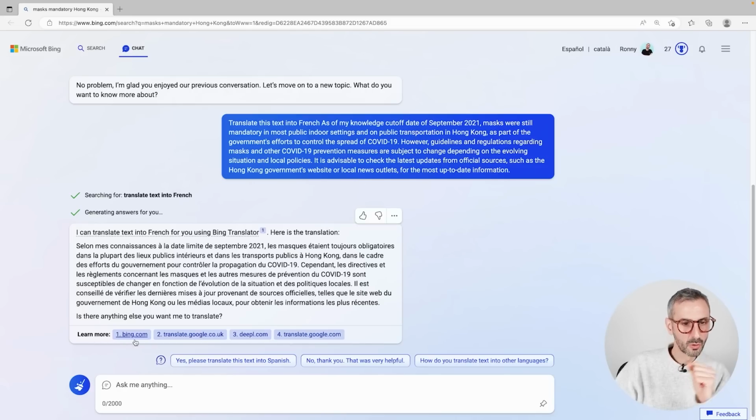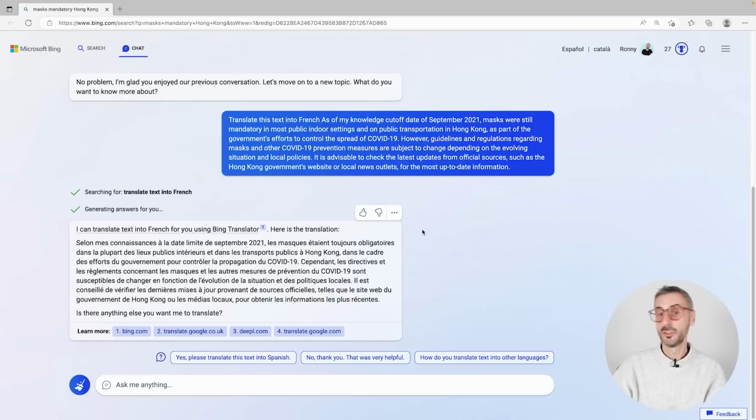You can learn more at bing.com, translate.google.co.uk, deepl.com, and translate.google.com. So here again, some more sources for you to verify this information, but it did a great job at translating. So here again, thumbs up, well done, Bing.